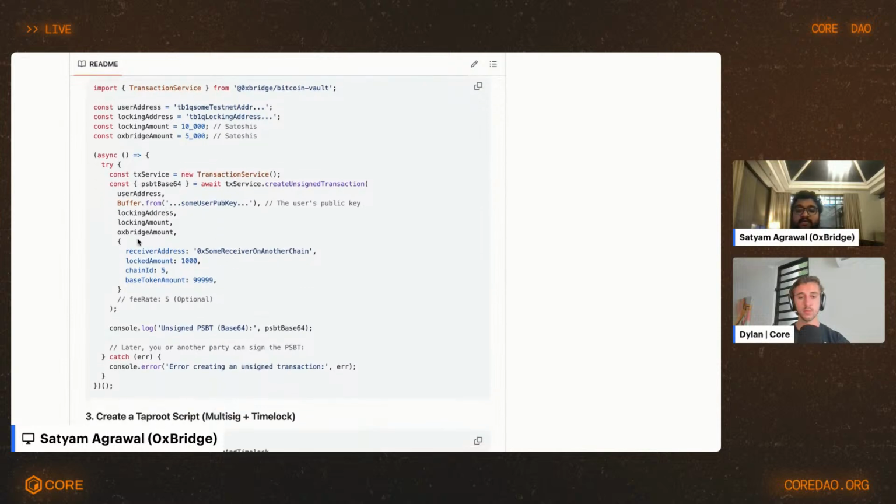You provide all the required values, like the locking address, the locking amount, what is the metadata, like receiver address, that falls under the OP return data, OP return values. What is the locked amount, the chain ID, the base token amount. Base token amount is, let's say you're new to the core chain and you don't have any funds on the core chain, like you don't have a core token to pay for the transaction fees and whatnot, but you want to move your token, your BTC from Merlin to core. So we also have a provision where we will convert a piece of your BTC into the core token on the fly.